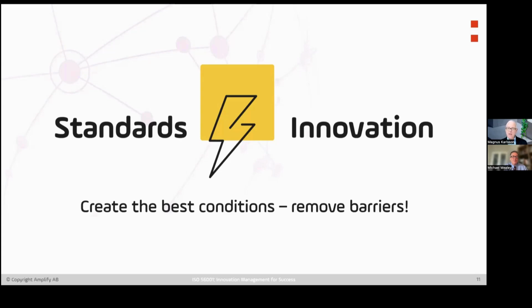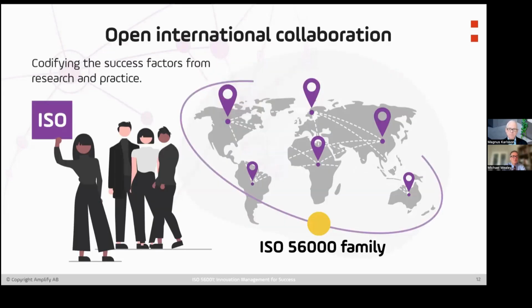That means that there are barriers for innovation for good reasons, but we need these standards to be able to point those out so that we can effectively remove them when we need to innovate. So there you have it. The standards is actually something that can help you to create those conditions and remove the barriers for innovation to happen. So it's all about creating the environment for innovation within the organization.